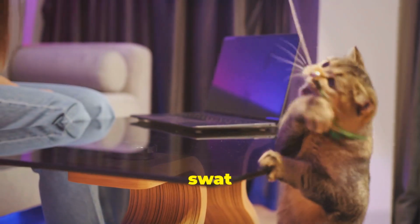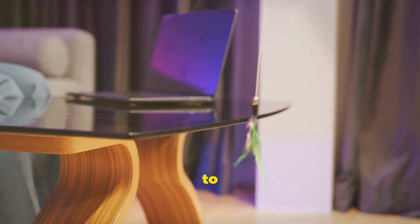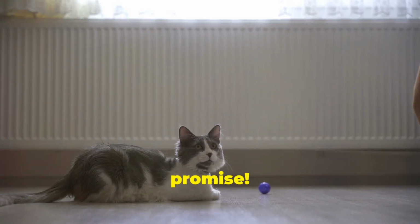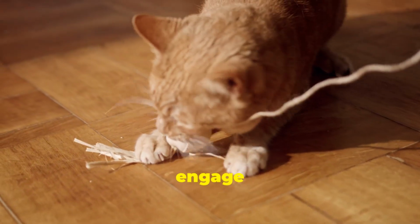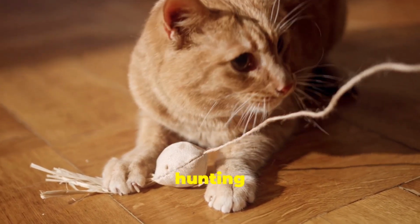Ever had your cat swat at your hand, a dangling earring, or that pen you just can't seem to keep away from their curious paws? It's all in good fun, I promise. That playful batting is another sign your cat is ready to engage in some serious playtime. This behavior again stems from their hunting instincts.